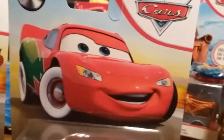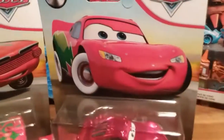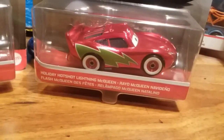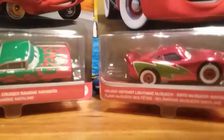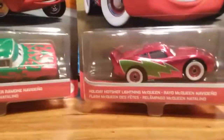You see the nice new packaging art, which, as you see from the Blue Desert Mater I have right there, and the Random God Valkyrie layer, because I like base too. You see that they have changed a lot. Also, the little cards down here have changed. So you see Lightning McQueen, white wheel tires, and a green lightning bolt. Ramone, green and red paint job. On the back, and also, I forgot to mention, they now say metal on the top for absolutely no reason.